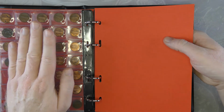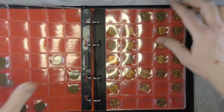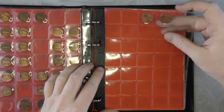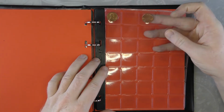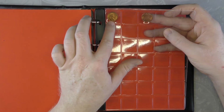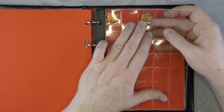Obviously they're the unmint marked coins, so they're the ones from Washington. And then we've got our D-mint marks here, which are from Denver Mint. Once again, obviously more empty slots in this one than the last one. But even still, we go right away up to 2017 with that. And these are the other mints that I've managed to find. So we've got a 1969 S and a 2017 P. So the S is for San Francisco and the P is for Philadelphia. I was about to say Pittsburgh, but no. The P is for Philadelphia.